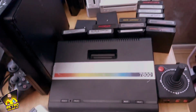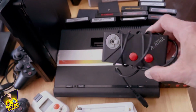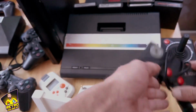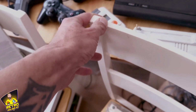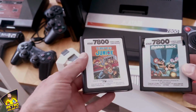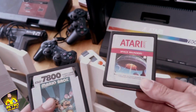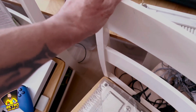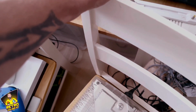So we've got the Atari 7800 with the controller. Beautiful. It is missing the joypad, unfortunately, but I'm sure I can pick something up at another one of these boot sales. But look at the games it comes with, guys. Look, Mario Bros, Donkey Kong Jr. Even classics like Space Invaders. Amazing. So we've got the Atari and all the games to go with that, and even a special bonus.